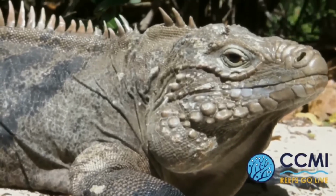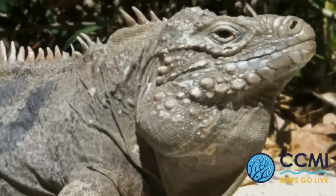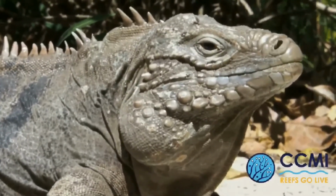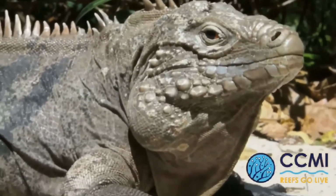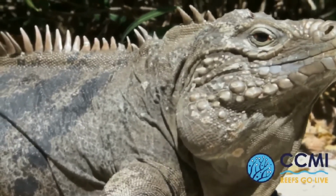People wanted to have green iguanas as pets, and as we people are, we change our minds sometimes, or we don't know that iguanas can grow very large, so we don't have the facilities at home anymore. So this is what happens, that people just let iguanas go in Grand Cayman, and this is what caused the problem. I mean, this is the same for lots of invasive species as well.